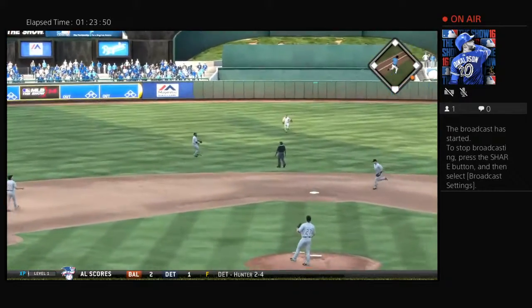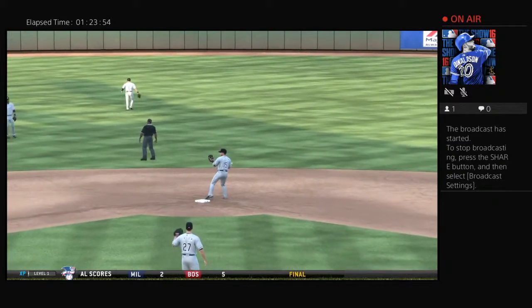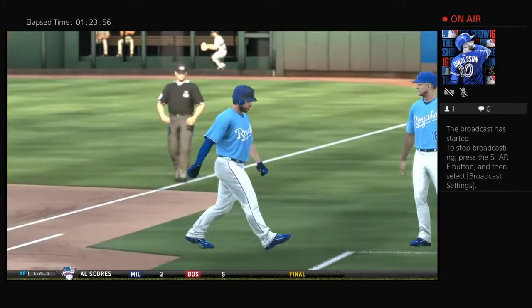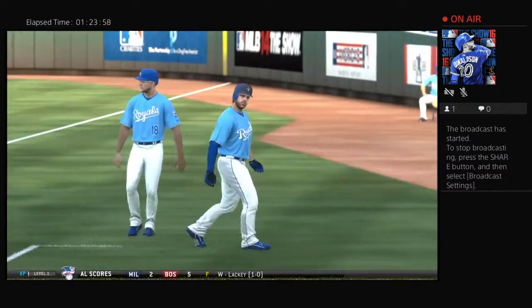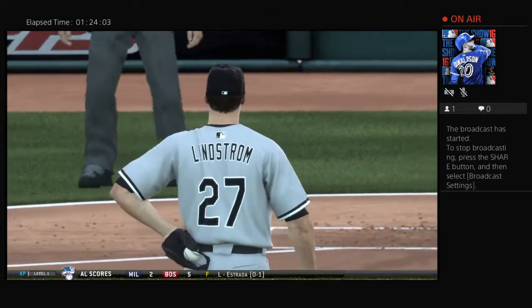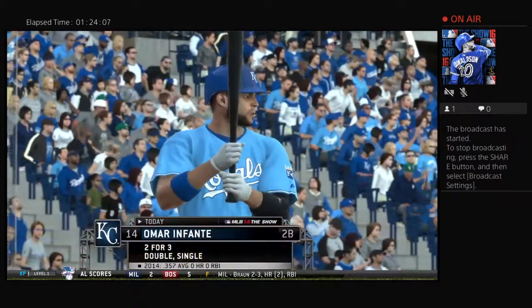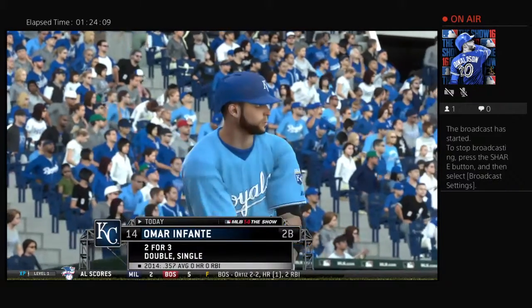Swing, and he pops it up behind the bag at second. And the catch will be made here by Ramirez. 1 gone. Maybe a pitch here that he's trying to do a little too much with. He just can't get on top of it. Winds up an easy pop out. Omar Infante will get another shot now. 2 for 3 in the game.